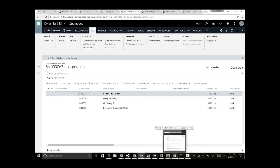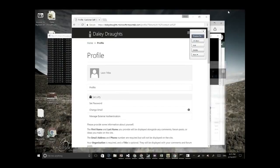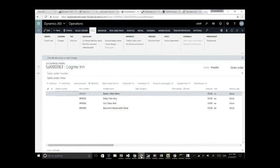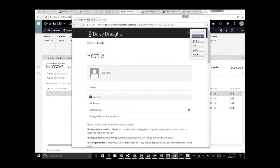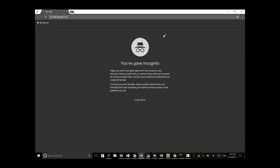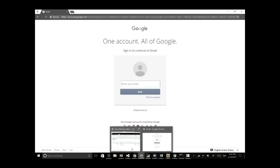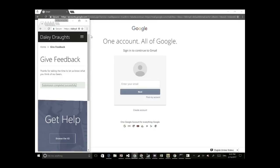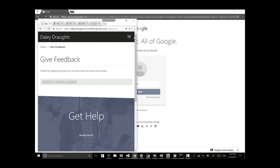And if we find, now I've got so many browsers open. What have we got here? Okay. So we'll just do this again quickly. D365? Oh, I might be on that one. No, it's okay.